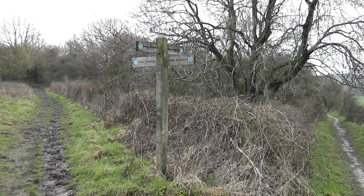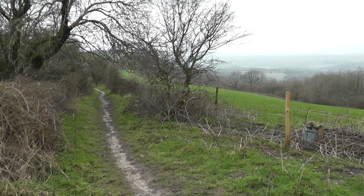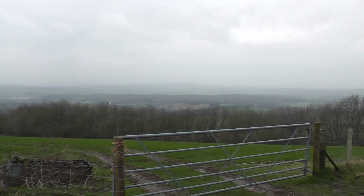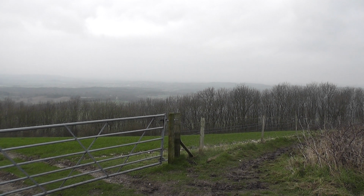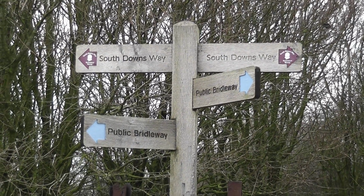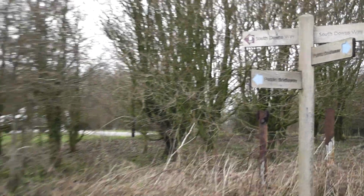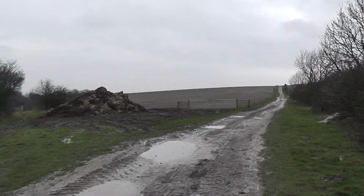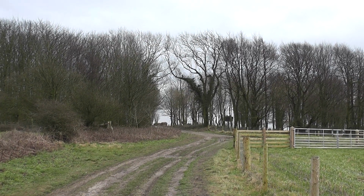Keep straight on at the four-armed footpath post. Yeah, delightful views, I should imagine, on a clear day. Okay, now stood by the car park mentioned in point 57 of the text, and officially following the South Downs Way all the way back to Amberley. And that's ahead of me there. Emerged from the wood mentioned in point 57 of the text.